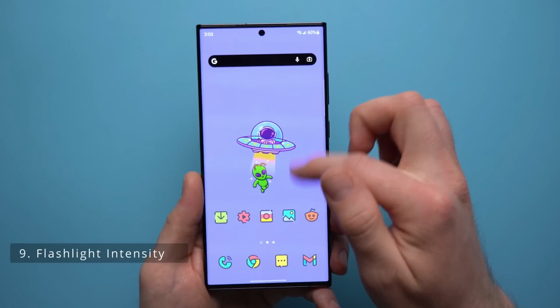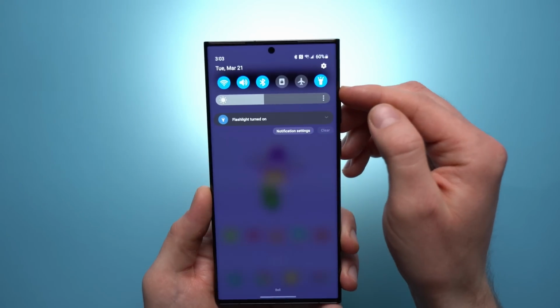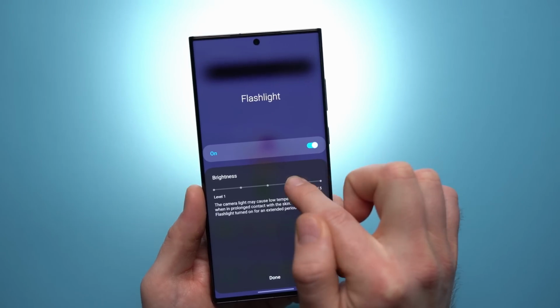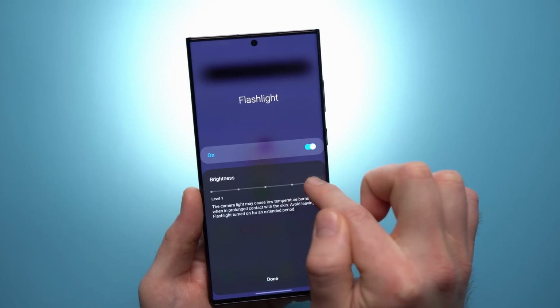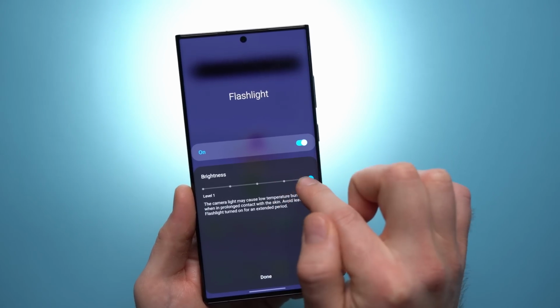The next one is a pretty simple one, but it is quite useful, and a lot of people don't actually know about it. It is that you can change the brightness of your flashlight. So if you just tap and hold on this, you can see that you'll get this brightness bar right here, and you can actually drag this over to make your flashlight dimmer or brighter. So if you are ever in the woods or lost somewhere and you really need a little bit more lighting, you can definitely enable this and make this a little bit brighter.